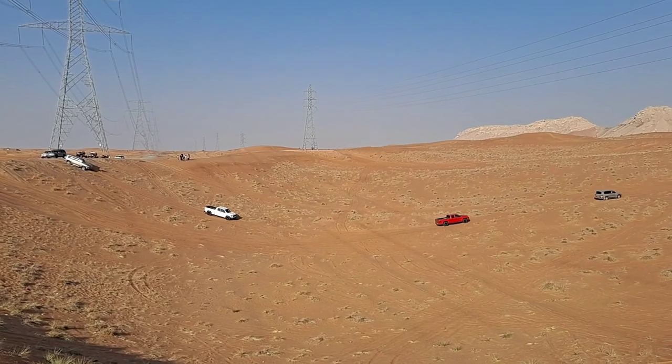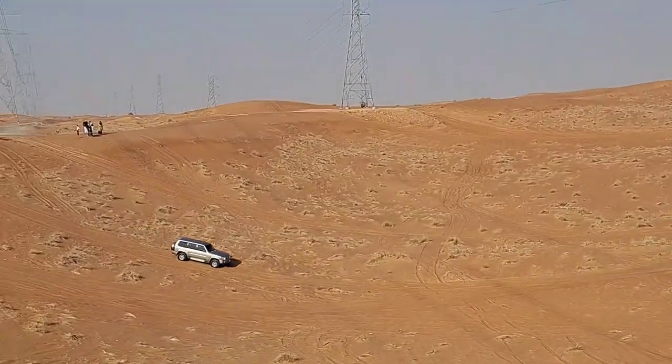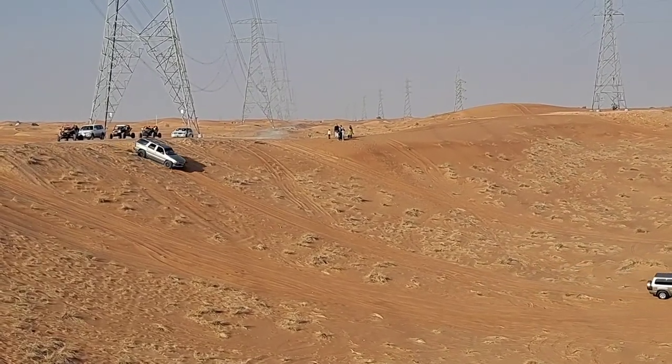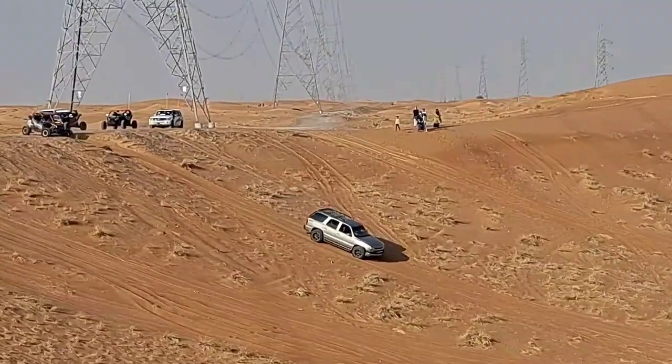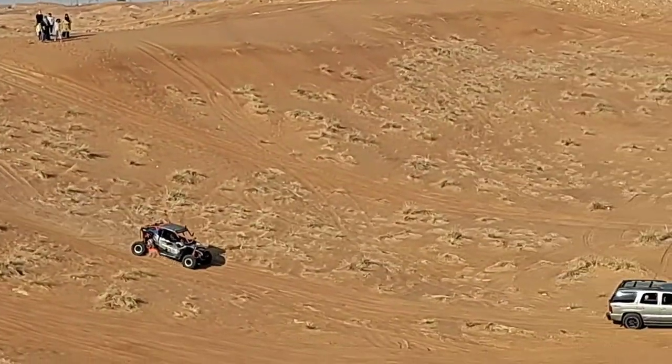As we are a little bit far from Fossil Rock, we need to travel through the desert towards the Fossil Rock. So this is how we have to go. And many crazy cars used to come. They are so cool.